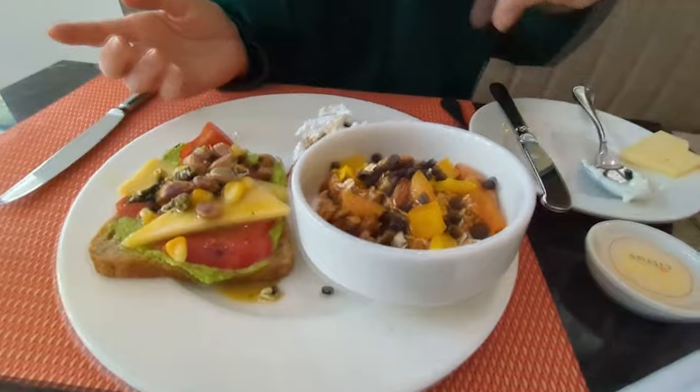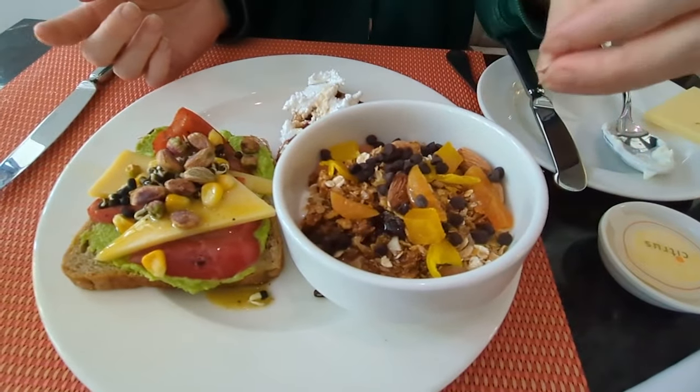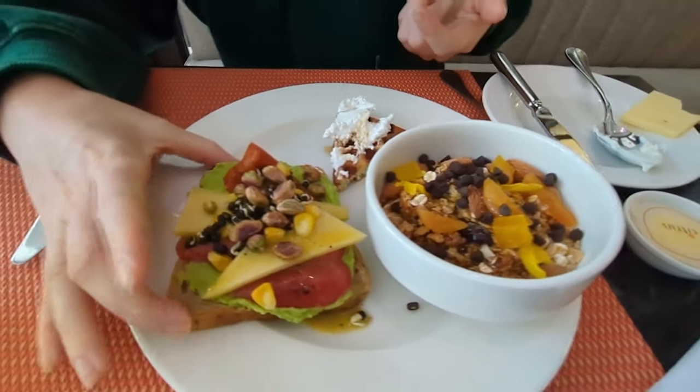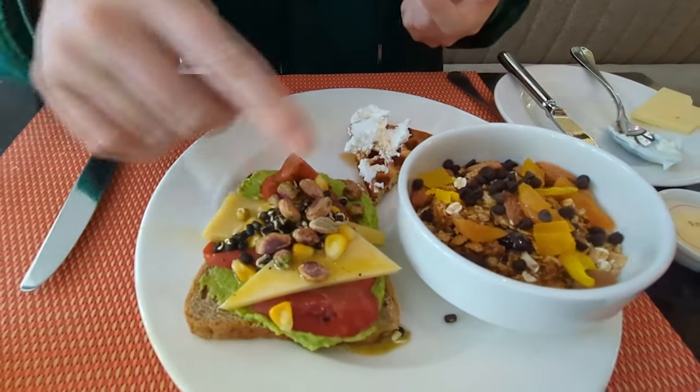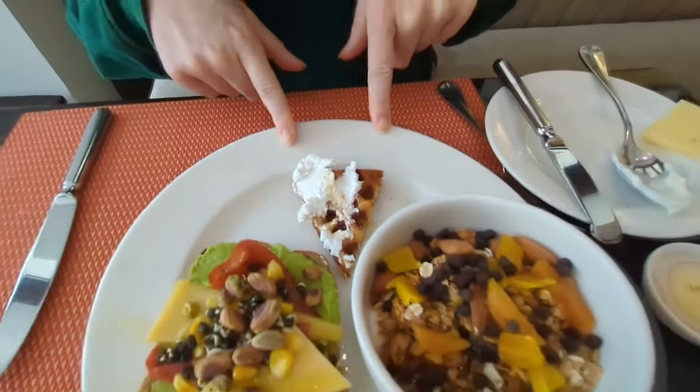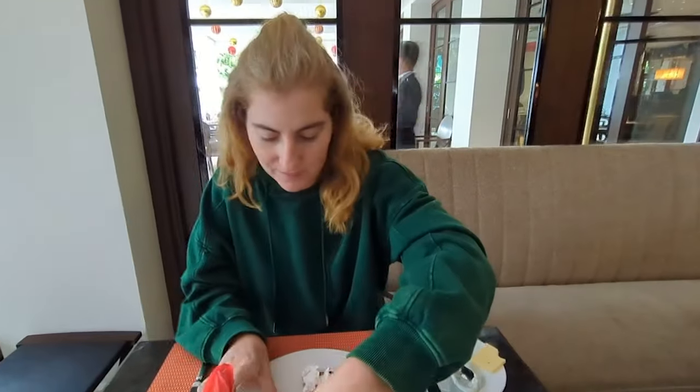This is my food. We have some nice muesli bowl. I just made myself chocolate, dry fruits, nuts, muesli, yogurt. And then we have my everyday toast. Paprika, cheese, and then of course my waffle. We're going to do the taste test. This one is very good.